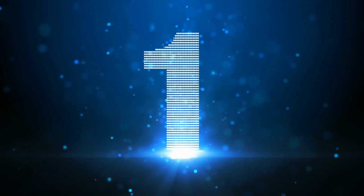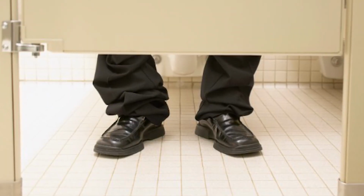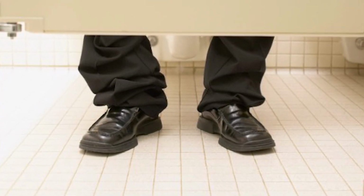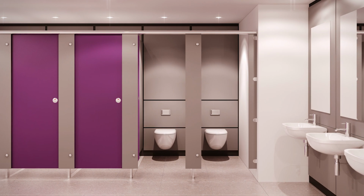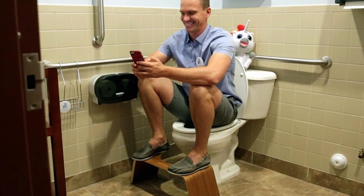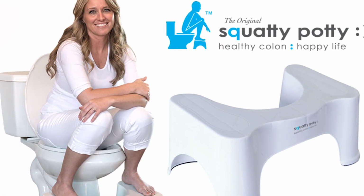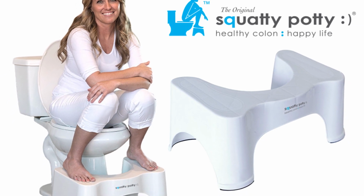Finally, in the number 1 spot, we have pooping! Yeah, even babies are doing this one wrong. Everyone thinks that sitting and going is the way to go, but the best way for your bowels to find their way out is to poop in a squat position, with your knees up. This straightens out the intestine and makes things go a whole lot smoother. Like cooking up a sundae. If you're having trouble, invest in a squatty potty and get ready for the best poop of your life. Or just go outside and do it, it'll be great.